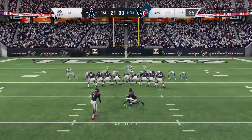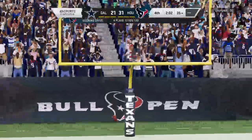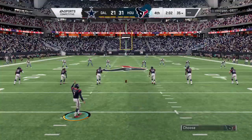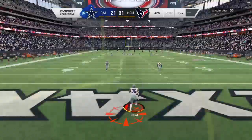And the Texans use the short field to their advantage as they cash in for 6. Fairbairn good with the extra point. And his guys will take a 10-point lead. So after the touchdown, here's Fairbairn now to kick it away.